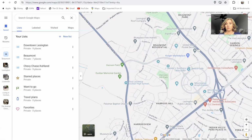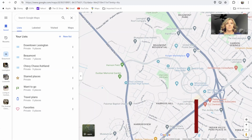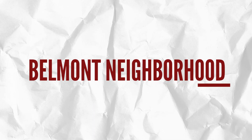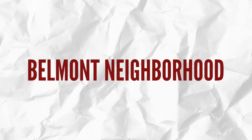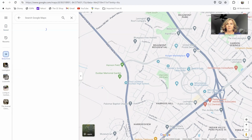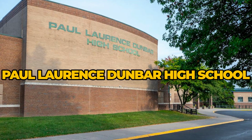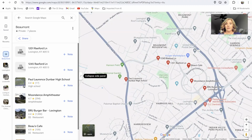Okay, so now we've jumped into my computer and we are going to be looking at these 3 neighborhoods that we were talking about. The first one we're going to look at is the Belmont neighborhood. Now there are 11 subdivisions actually in the Belmont area. So we want to look at, let me get it pulled up here, to see the places that we really want to look at.